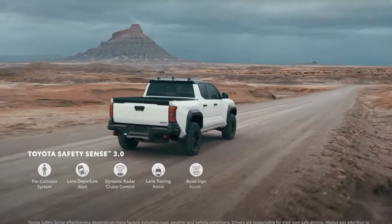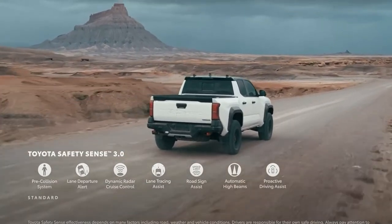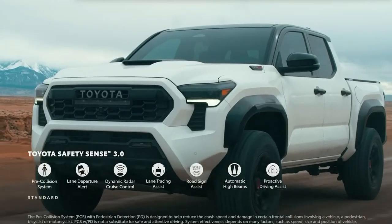Top-class safety and driver assistance technologies round out Tacoma's tech story. All grades come standard with Toyota Safety Sense 3.0, which includes... And I'm going to skip over this part because I'm an off-road channel, and when we go in for low, this is all going to be turned off anyway. So skipping this.